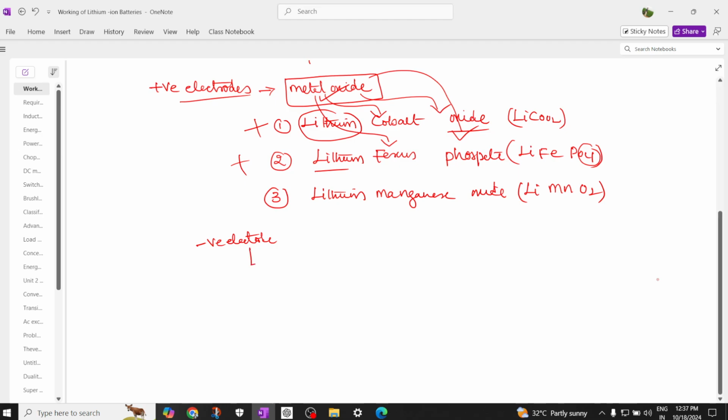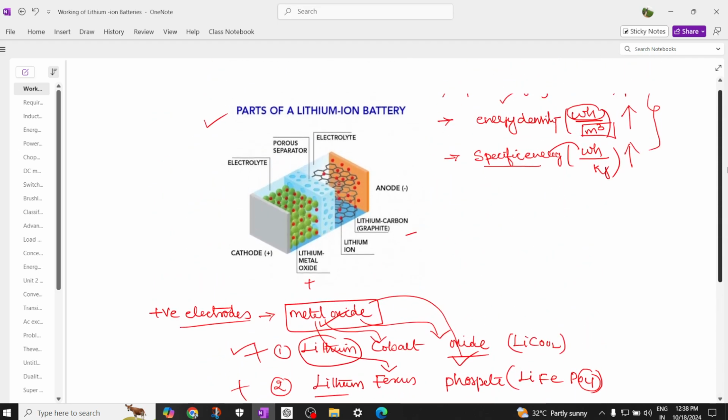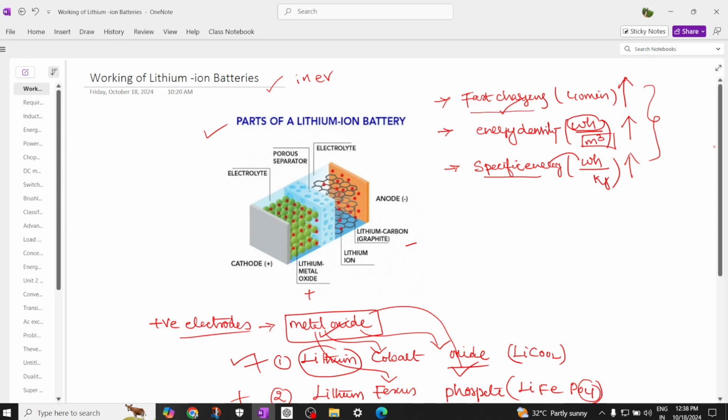For the negative electrode we can use either carbon or graphite. The latest technology is graphene. This graphene comes from nanotechnology-based carbon. These are very powerful negative electrodes. Now you also have to know the possible combinations of electrolytes. By properly selecting one positive electrode, one negative electrode and electrolytes, we can design batteries with the requirements we have already discussed: supporting fast charging, high energy density, and high specific power as well as specific energy.